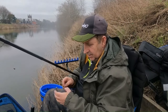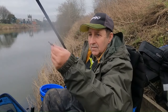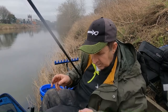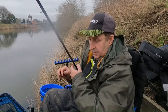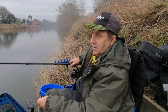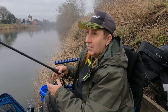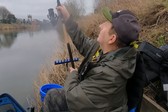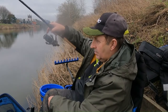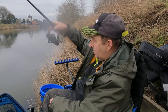I've just noticed the Olivette on there has moved on, so push that back up, because that doesn't help with your presentation in the water either. You want to keep your Olivette around about 3 foot away from where your hook is. Cast out a lot better now as well. It was just flopping over on itself.